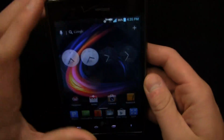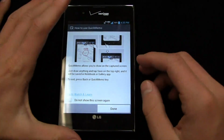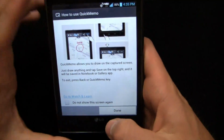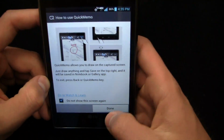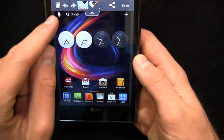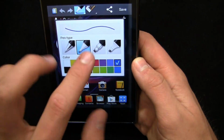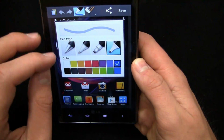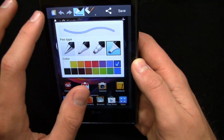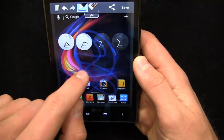Going here to 611. Now, I'd be remiss if I didn't focus on what makes the Galaxy Note so popular, which is also one of the things that makes the Intuition pretty popular. QuickMemo over here. So I'll go over here and not show this screen again. But you can come in here and jot down stuff. And not only that, but you can take screenshots like this, and you can draw on them. So we'll find, let's say, blue. We'll make the pen type kind of like a felt, or kind of like a marker. And then we'll back out of that. And of course, you can draw on it as you see fit and take notes.